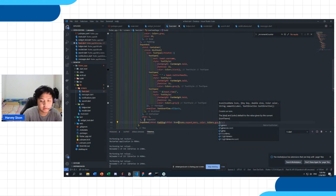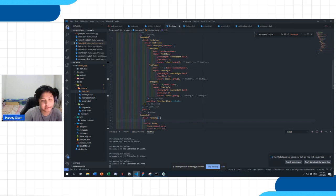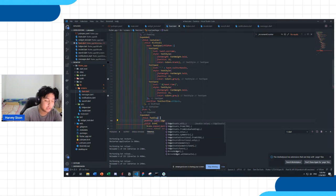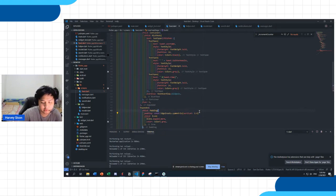is Colors.gray. Okay, from there we're gonna have a padding, because it's a padding but there's no padding yet, right? So for this one, I use const EdgeInsets.symmetric 8.0. Or maybe 4.0 instead. 8.0, yeah, 8.0. Horizontal, vertical. We're gonna use vertical for this one. Yeah, and comma.